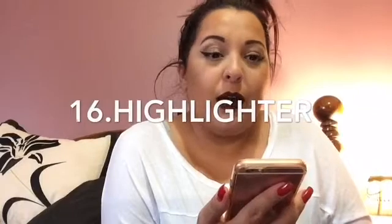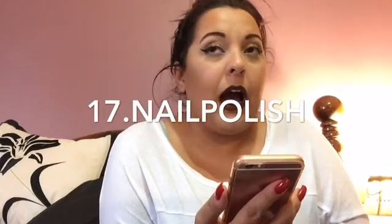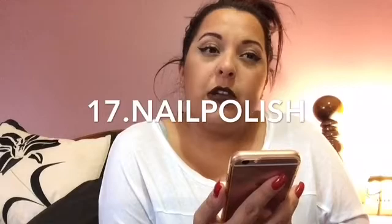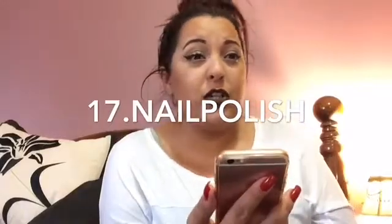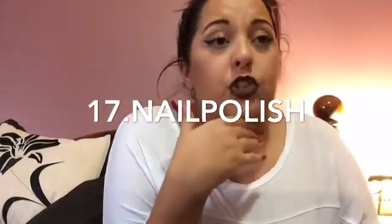I don't have a lot of sparkle nail polishes, but I'm noticing that my taste in nail colors has changed over the years, and some of my old colors just don't do it for me anymore. So every 6 months I go through my collection, see what I haven't used in the last 6 months, and then I pass it on to somebody who would be able to use it.